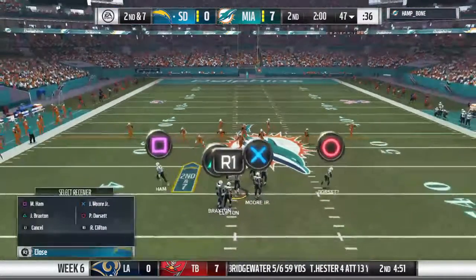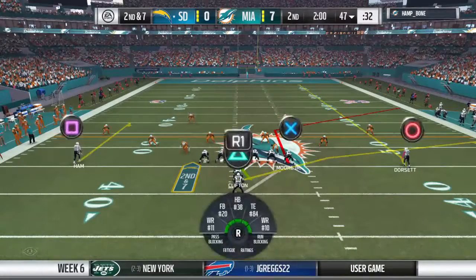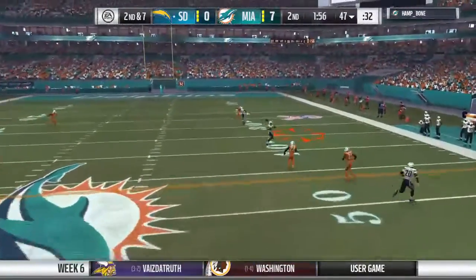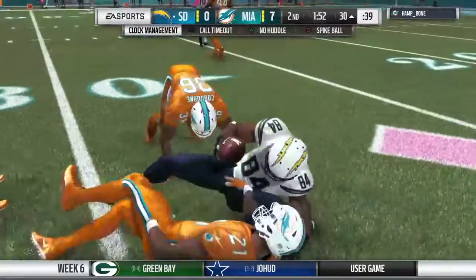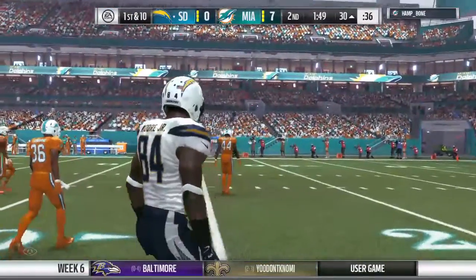And the D-line pinching together must be expecting the run. Rodgers to throw on 2nd down, looking for his tight end on the corner. It's complete. And he eventually goes down, but not before reaching the 30-yard line.